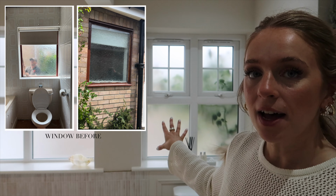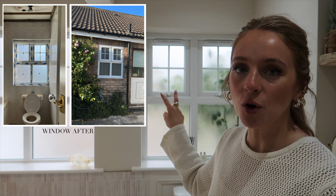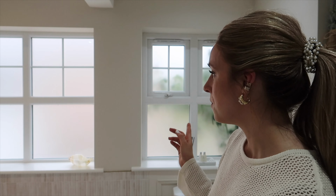We did this window fine on a Saturday afternoon. It took a few hours and it looked great. We went for openers on this one just because it was easier to get to. We also went for really frosted windows from Modern UPVC online, so that's where we were sourcing all our windows from, and it means that we don't need blinds or curtains in here, which I like. I don't feel like they'd match the room very well.